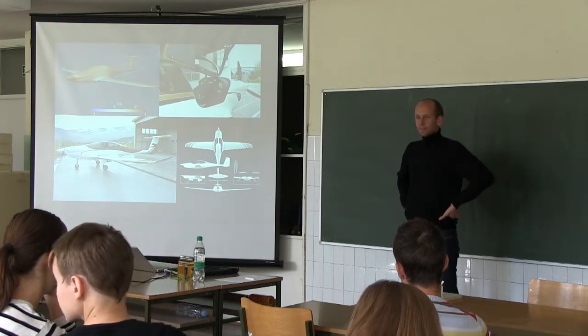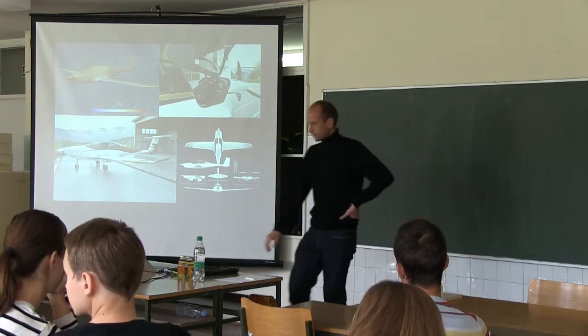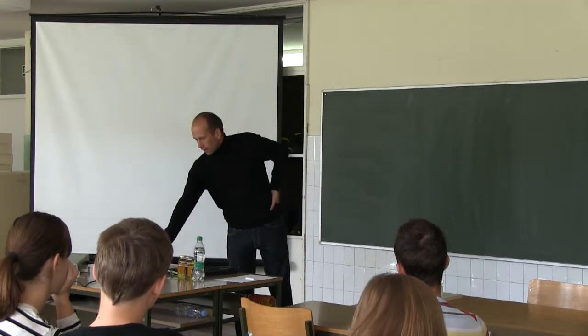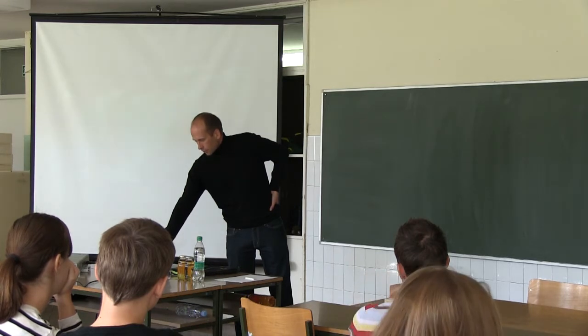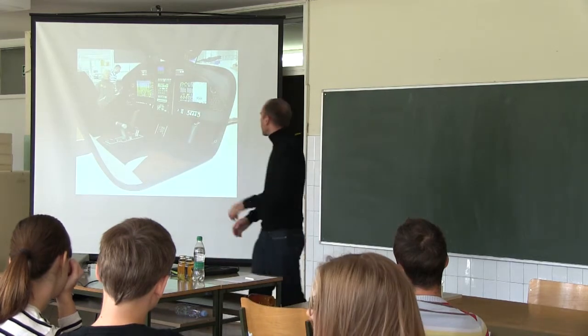Can you say a bit more about this large screen in the interior, and how it works? You mean the instrument screen on the interior. Yes. Okay, we'll go to the actual picture, so it just takes a while. Yeah, this one.